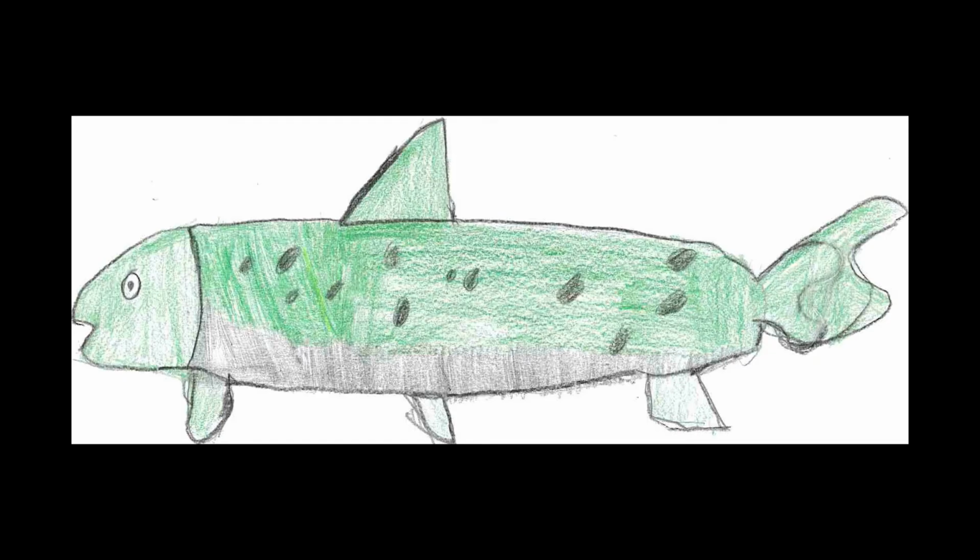The juvenile used to be a small thing. It is green and silver. It looks like a grown-up, except it's smaller. A juvenile is a teenager fish.